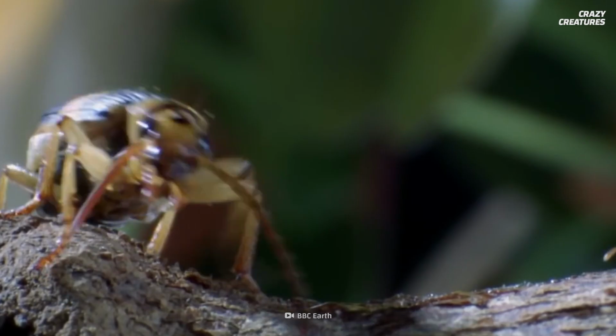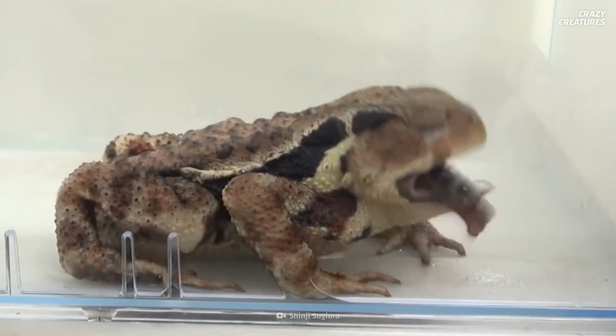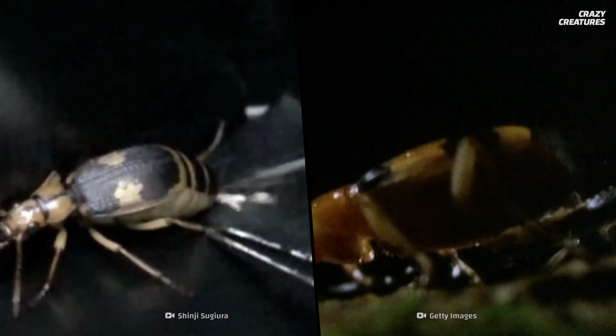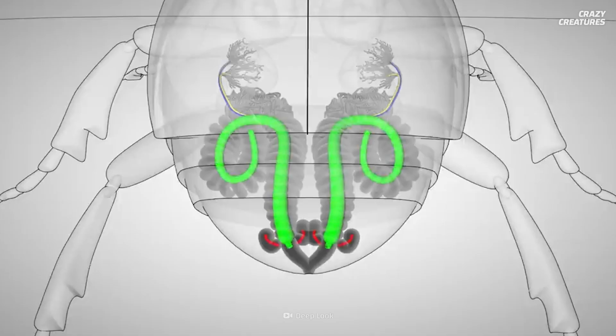Bombardier beetles can also survive after being swallowed. However, they like to come out of a different end of the predator: its mouth. This isn't as simple as just crawling out like a water beetle. This beetle can shoot boiling chemicals that trigger the predator to vomit it up. A chamber in its abdomen creates the toxic brew only when needed.